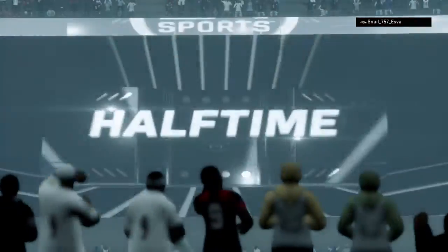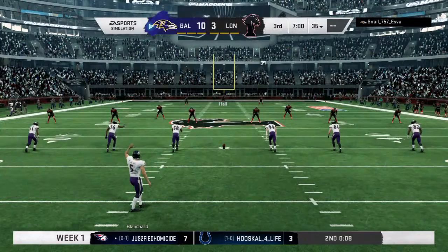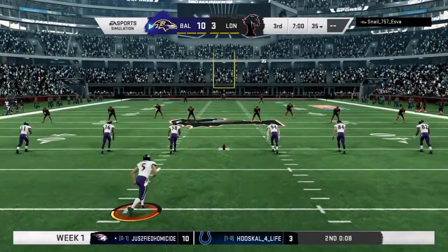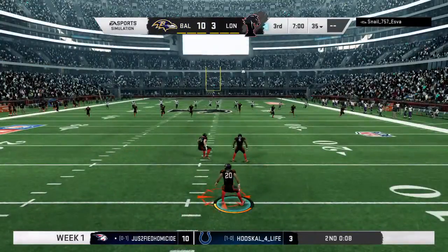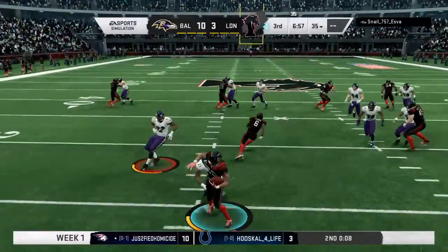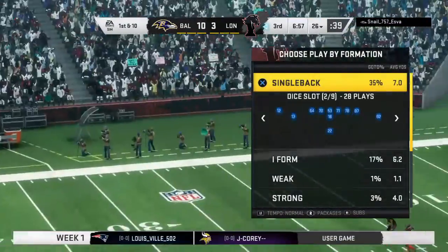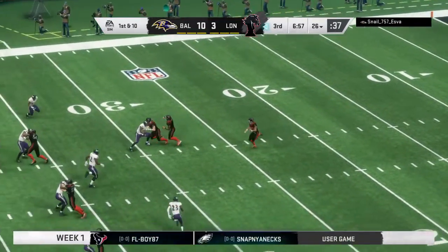As it's time now to send you back stateside to Orlando, Florida, and check in with Jonathan Coachman at our EA Sports Halftime Report. Coach, we'll see if Week 1 fatigue becomes any kind of a factor as we are back underway in the second half. This is fielded at the chalk of the 10, and he'll take it up past the 25 to the 26-yard line, at their own 26-yard line.